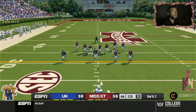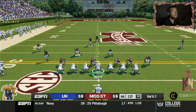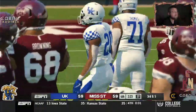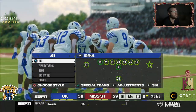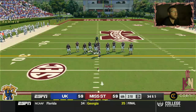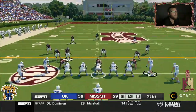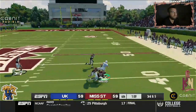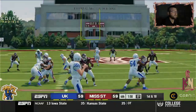It's second down, and they're about 2 yards away from the sticks. A little more than 2 minutes to go in the fourth quarter. Takes a handoff, tackled for a loss. Taken down at the 42-yard line. Gain of 17 on the play. That makes it first and 10.